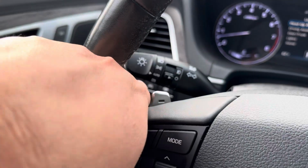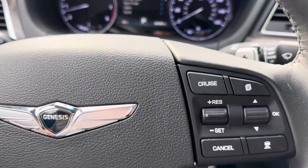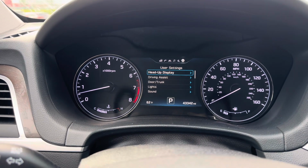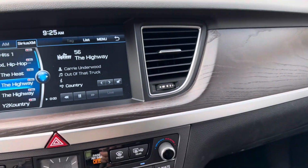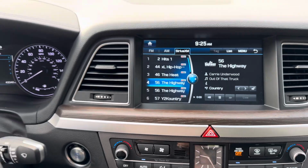Automatic headlights. You can flip your fog lights on here. Automatic wipers. You see that back there. Again, I mean, the gauge cluster is very Hyundai-esque. One thing I do like, I like the wood grain in this. I realize it's not real wood grain, but it looks good. It really gives it that upscale feel.